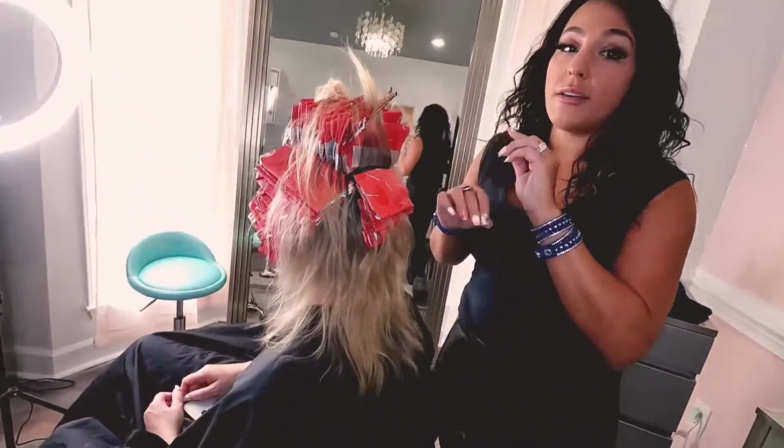Again, I am not gonna put any heat on her whatsoever because A, I don't really like using heat in general, but B, her hair is super fragile and we're not trying to destroy her hair.